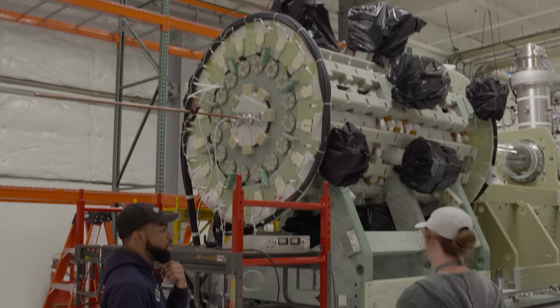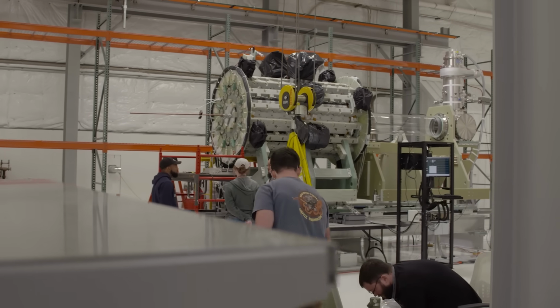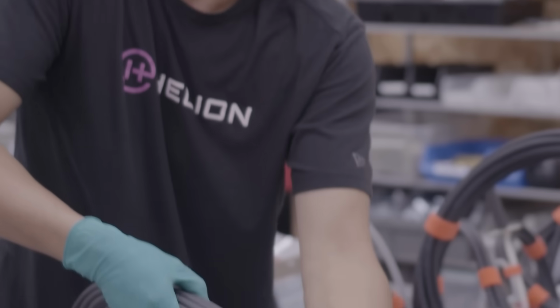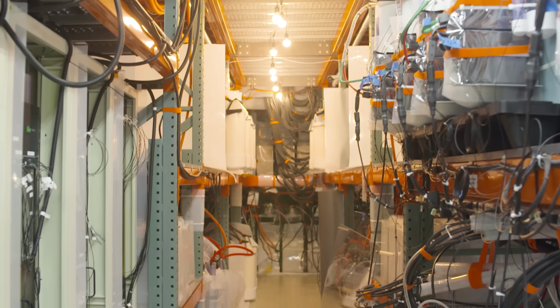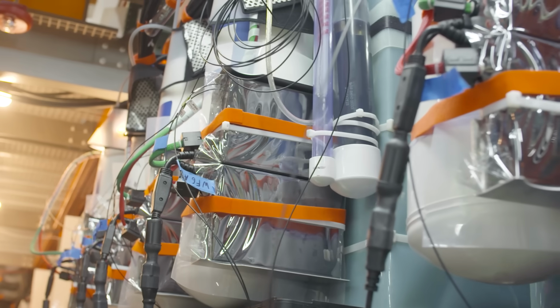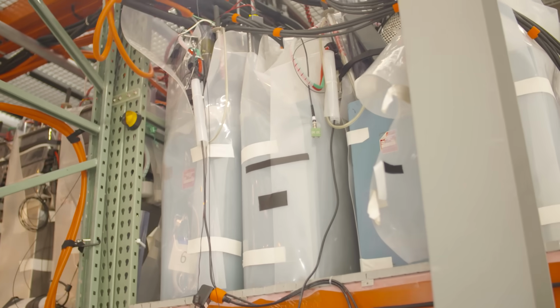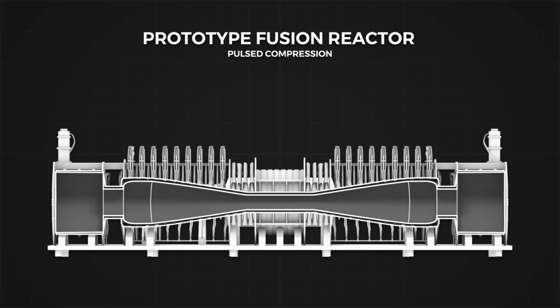Polaris will also be the first generation to begin capturing electricity, but that's a lot easier said than done, and will need the very latest electronics to work quickly enough. Under Trenta, there are stacks upon stacks of capacitor banks. 90% of Trenta's power goes towards generating the huge currents needed to generate its magnetic fields. The magnets that form and push the plasma forward run at 100,000 amps, while the main compression coils at the center of the machine run at 1 million amps.